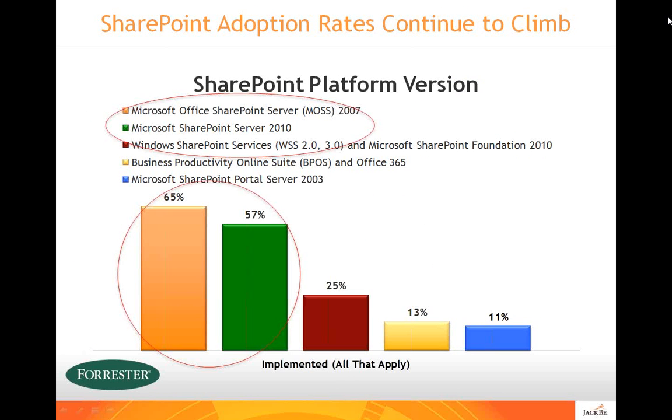Well, it's pretty amazing if you think about it. For an enterprise software platform, the adoption is really skyrocketing when it comes to SharePoint. So many organizations, especially in enterprise software, don't upgrade as often as they would like and definitely don't get the latest and greatest. But if you look at SharePoint 2007 and 2010, look at how fast 2010 is coming up there. With 65 and 57%, that's the majority of SharePoint. That means that customers are upgrading because they want the collaboration capabilities. They want the ability to build their own pages and build their own dashboards. They want more of the self-service. So it's definitely increasing at a dramatic rate.